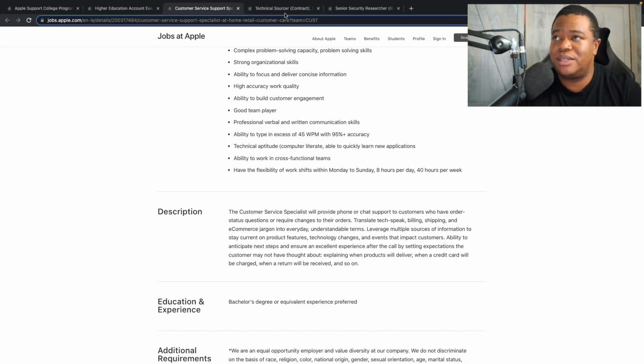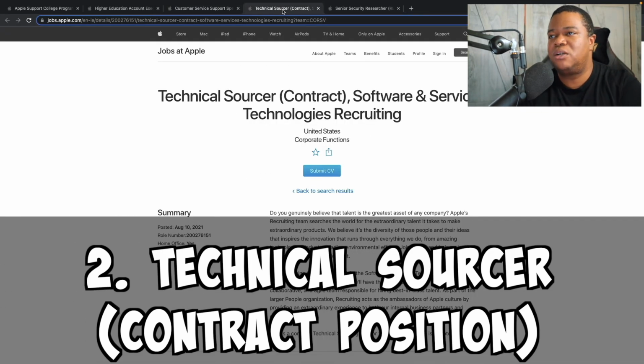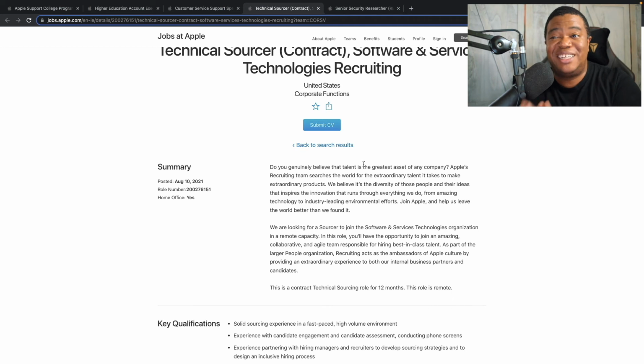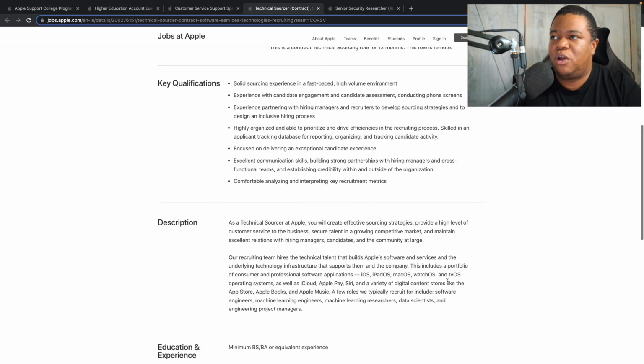The number 2 position over here available at Apple is a technical sourcer, software and services technology recruiting. So this is a contract job, so it's not 100% full-time with Apple, but it is guaranteed for at least a year. And as you can see right down here, this role is 100% remote. Some of the key qualifications that you would need for this particular position over at Apple, it says solid sourcing experience in a fast-paced, high-volume environment. So this is just a fancy way of saying that you're going to be needing to go out and find new talent to work at Apple.